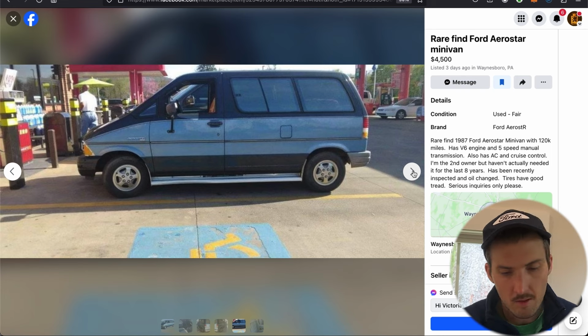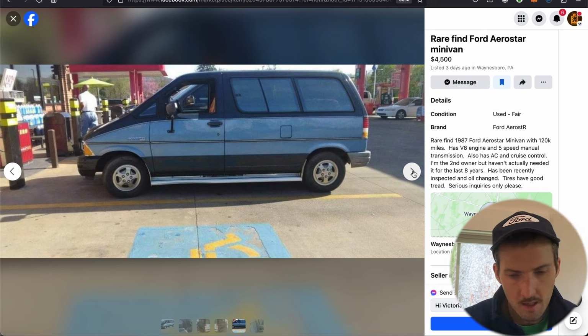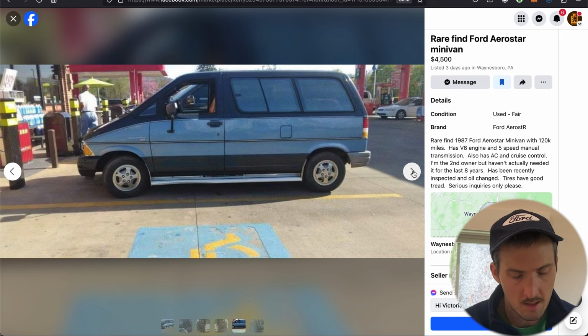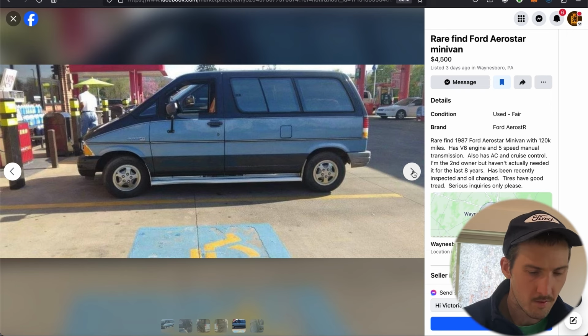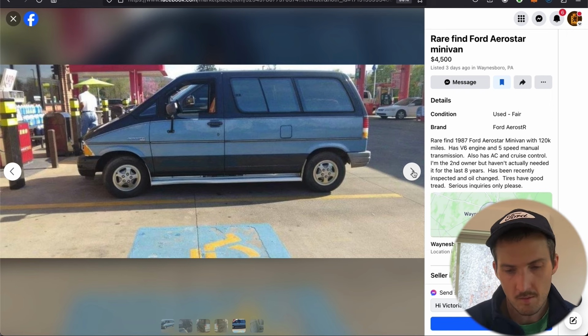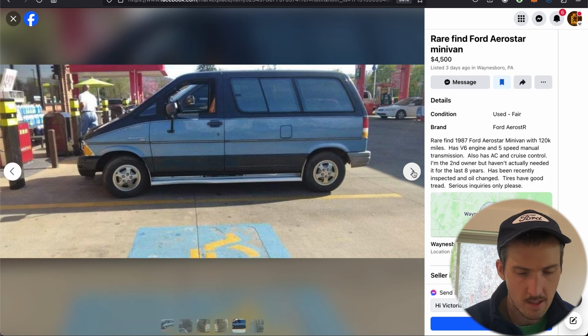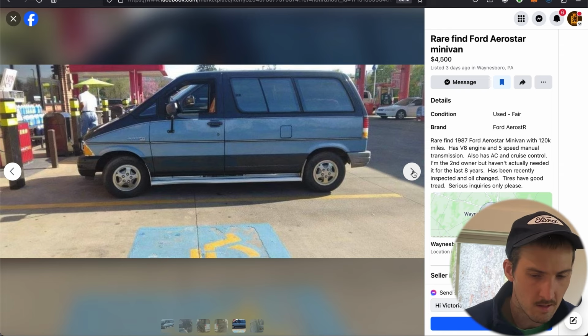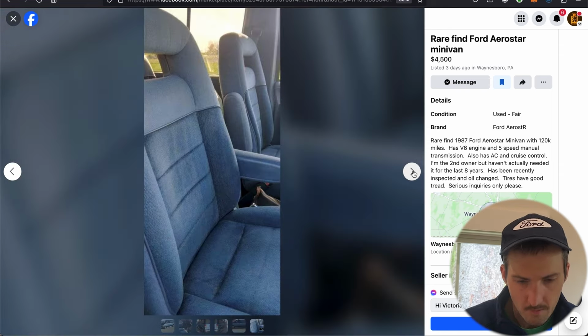Maybe for those of us who are into this van, the nice thing is there's not a lot of speculation, so the prices stay low, and maybe we just keep this a nice little thing to ourselves. For the price of some classic Dodge Viper or Chevy Corvette, you can go out and buy yourself a whole fleet of Aerostars. So I think that's kind of cool. So there you have it.